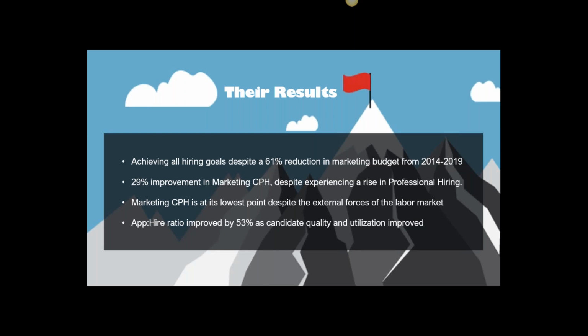Now, when we look at the effectiveness of the marketing cost per hire, they actually saw a 29% improvement in their marketing cost per hire. And this was despite experiencing a rise in professional hiring. So they're changing as an organization. They're hiring a lot less front of the line, hourly, high volume talent. So it's going to get more expensive to bring more data scientists and jobs like that in.